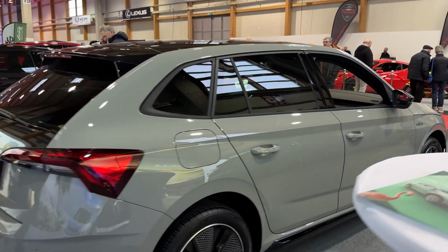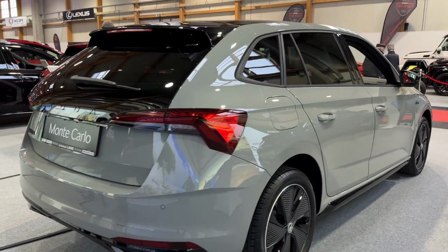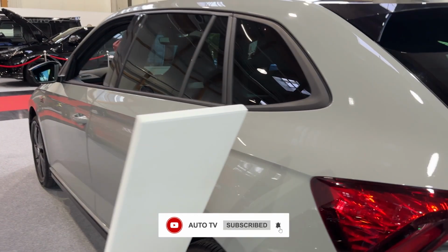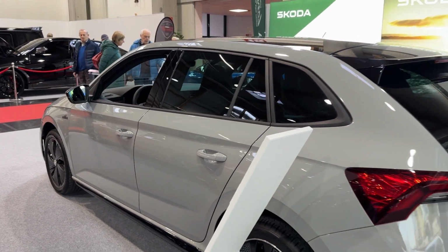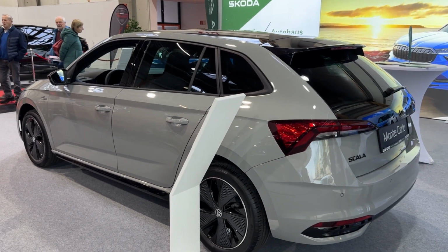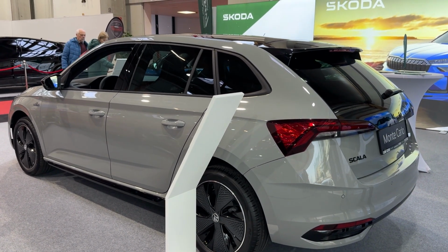First impressions count, and the Monte Carlo certainly makes a statement. Black finish on the grille, mirrors, and badges gives it a stealthy look, while those matrix LED headlights and 18-inch alloys add plenty of curb appeal. That panoramic glass roof? Standard equipment, and it really transforms the cabin atmosphere.